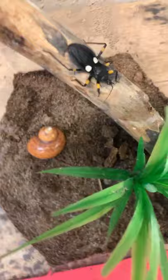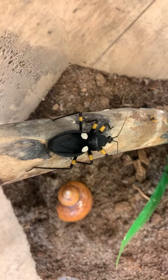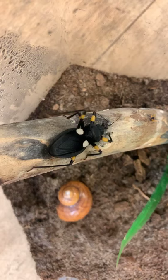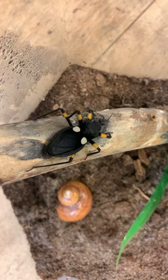And I cannot touch this bug because its saliva actually causes necrosis or rotting of the skin. That's right. If this was to bite me, it would start to eat my skin away, which is not cool at all. And these guys fly, so I'm being very careful. I've got the lid right next to me so that if something were to happen, I could quick put that on so that he doesn't fly away.